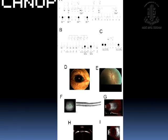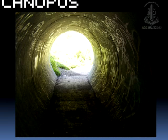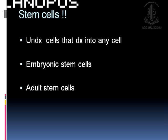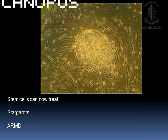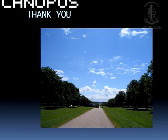So I just want to leave you with the idea that it's possible to treat genetic disease, and there is light at the end of the tunnel, and our patients will actually be able to see because gene therapy has made it possible for them. Just like now we're using stem cells of the embryonic and the adult stem cell variety. This is a 9-week-old embryo, and it's possible now to treat both Stargardt's and AMD as well. So vision at last for our patients. Thank you.